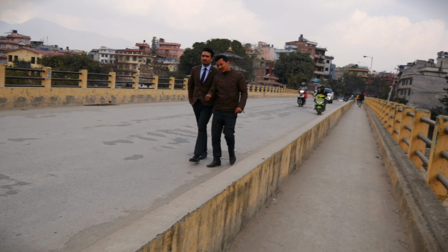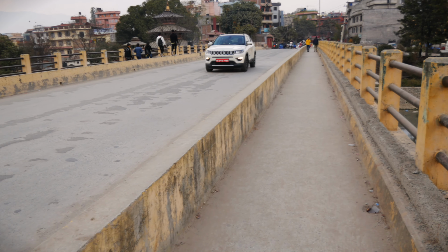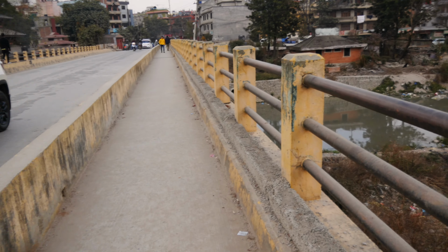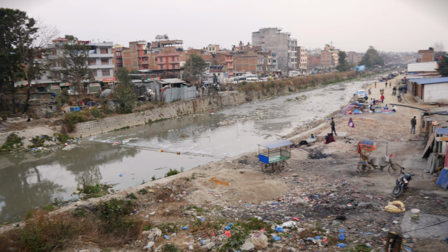Alright, so there's two bridges. This is the one that gives you confidence. It's actually a proper concrete paved bridge. But I'm gonna go across this other bridge, which gives you the opposite of whatever confidence is. You can really kind of smell the water. It's been sitting, obviously it's very dirty. You can kind of get that, any of the virus.